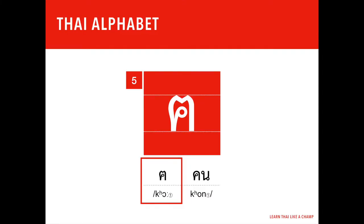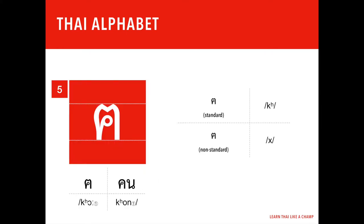The fifth letter in the Thai alphabet is kho khon. Kho is the first part, which is the sound it makes as an initial consonant or starting sound. Kho has the first tone. It has the same pronunciation and tone as kho khoai. It is equivalent to the English K sound.